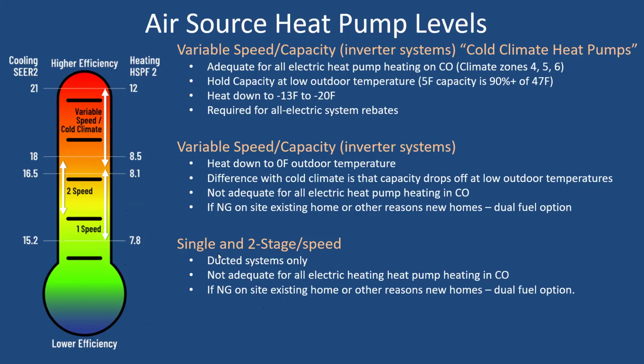Start at the bottom. What's the difference? Well, the single and two stage are obviously lower efficiencies, lower costs. They're really for ducted systems only. They're not adequate for an all-electrical heating system because they tail off. And if you've got natural gas on site for an existing home, which most do, or other reasons for new homes, you've got a dual fuel option.